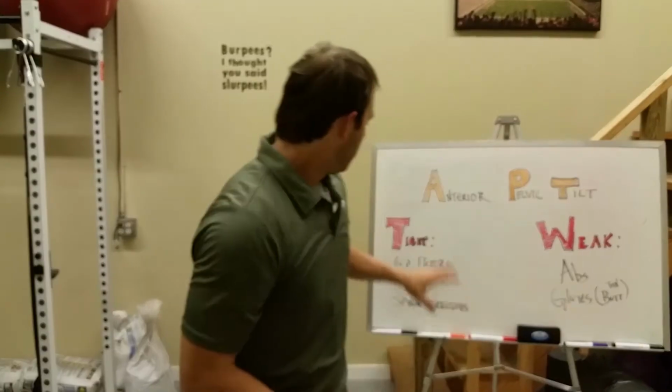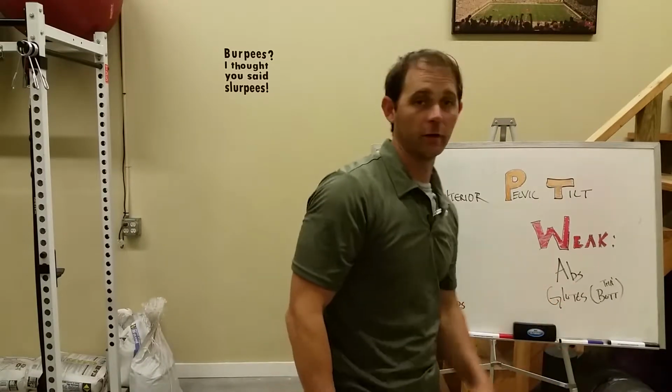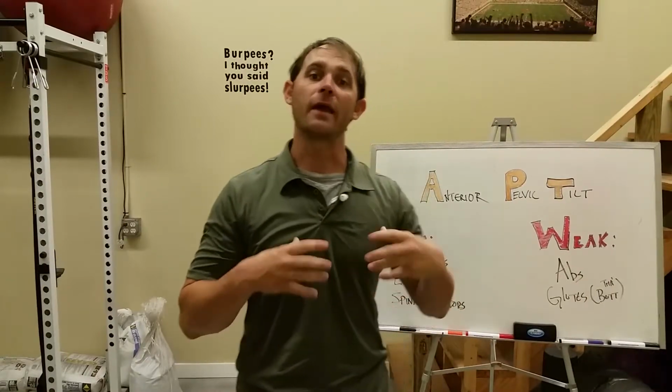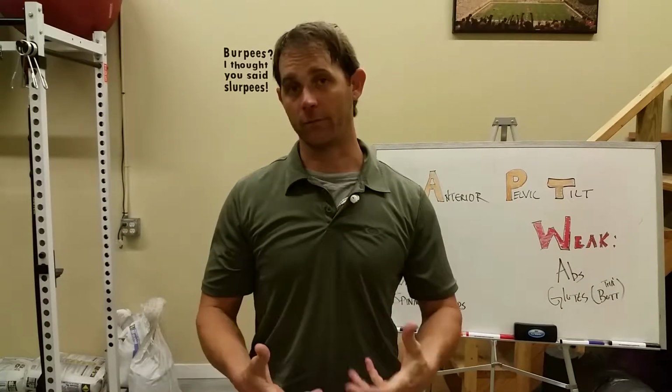So, looking at the weakened side, those muscles that need conditioning, those would be the abs and then the glutes. So you've got to get working on that bubble butt if you want to counteract the effects of anterior pelvic tilt. Now you're probably wondering where anterior pelvic tilt comes from.